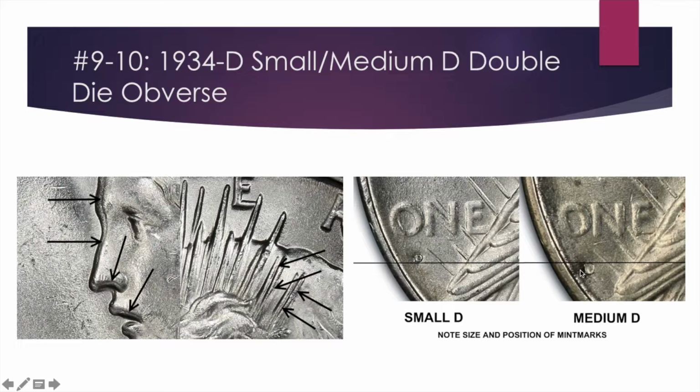The small D is the more valuable of the two, about $100 to $300 in somewhat circulated to uncirculated condition, and it can range up to $2,000, while the medium D is a little less, coming in at about $60 to $100, and then ranging up to $1,500. But you can tell the difference between the two, as the small D is smaller, not filled, and it's a little bit higher up in terms of its position relative to this ray.